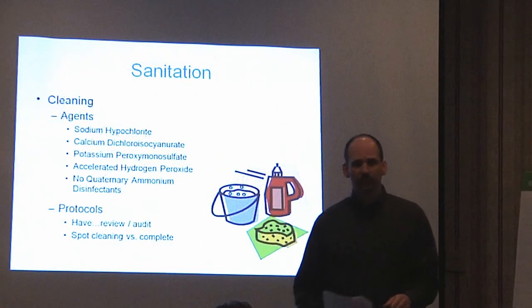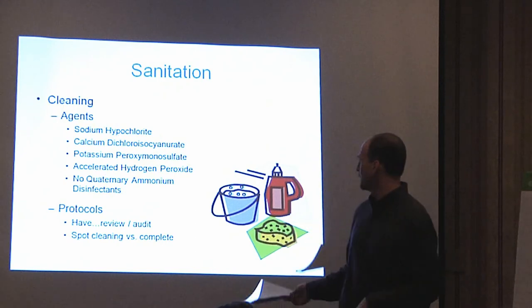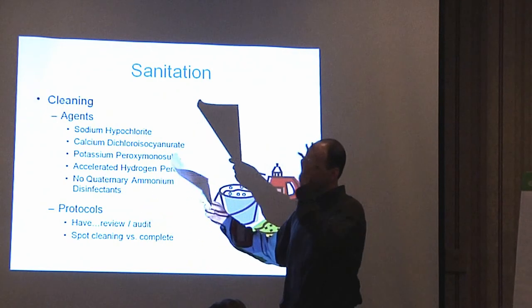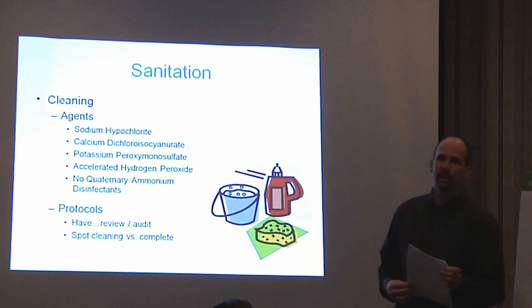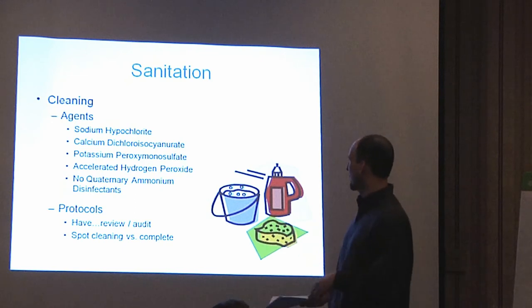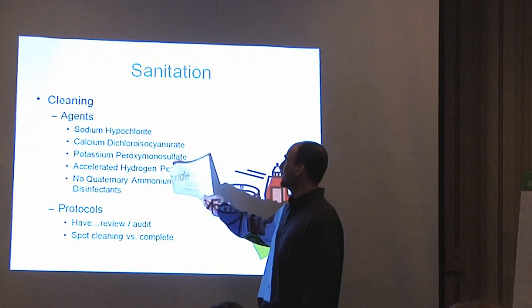Cleaning. Look at the cleaning agents, for sure. And it's not all what it's cracked up to be. The last one there, no quaternary ammonium disinfectant. First thing on the label is parvicidal, whether or not they're finding the knocker. A lot of places still use those. That used to be the first place we went to. This is probably the best up and coming there. The accelerated hydrogen peroxide is awesome.